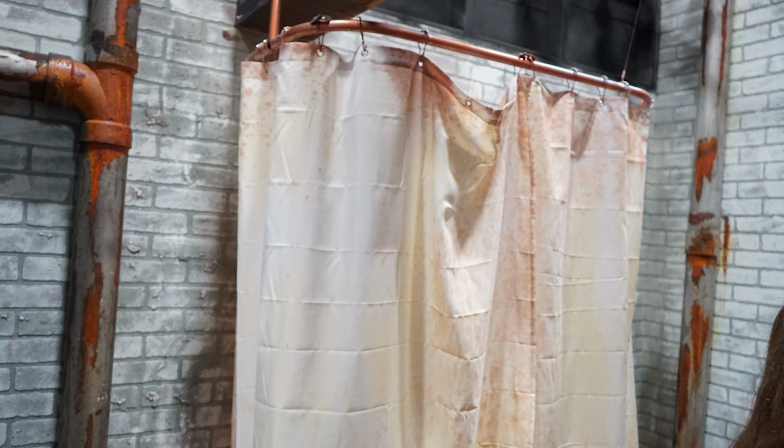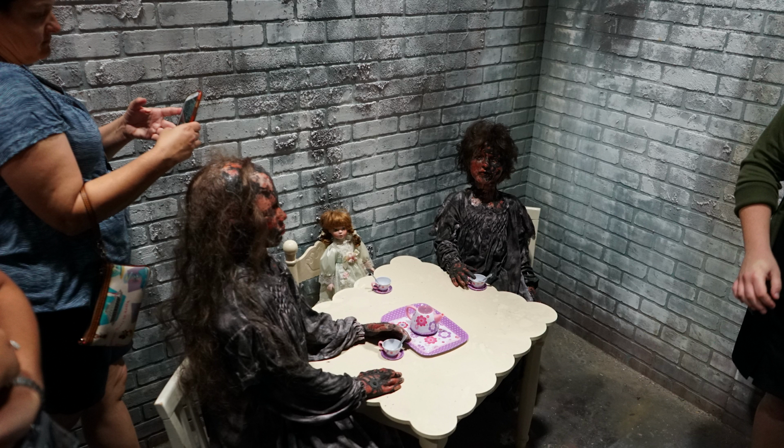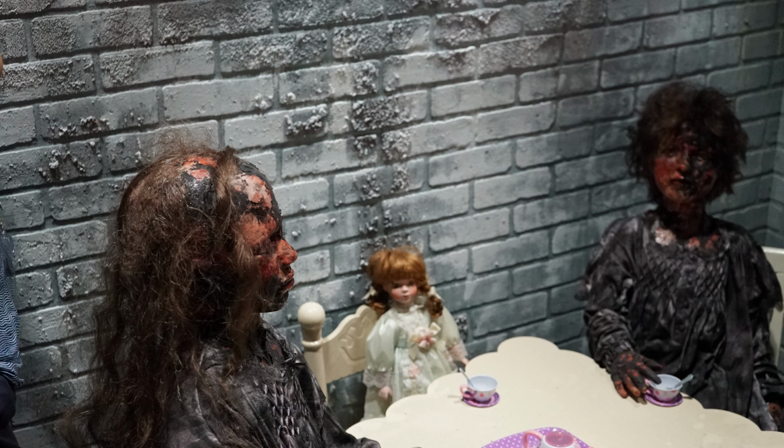And here is the shower scene where you'll see the Pigman. This scene is showing off the Burn Man's backstory, where he actually set the house on fire and those are his children that burned alive in the house.